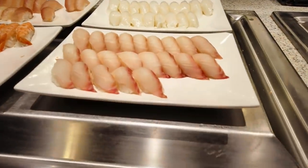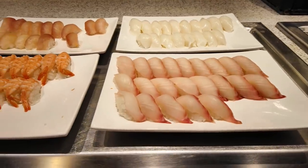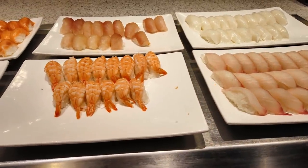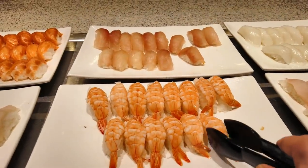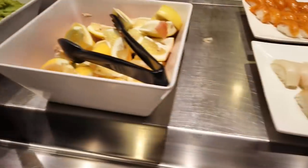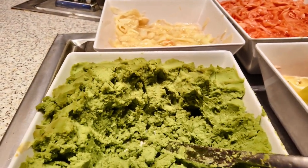And then we've got the, oops, sorry, knocked you around there. We've got the octopus, the red snapper. My goodness. So this is Haiku Seafood Buffet, and I can't believe what a deal. So perfect before a run. And we've got the shrimp. My goodness. Got the salmon. Okay, and then we've got all your lemon, your wasabi. And I don't know how you like your sushi, but I do like the wasabi.